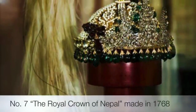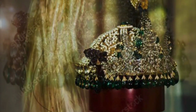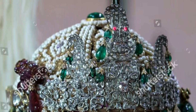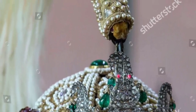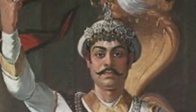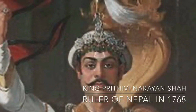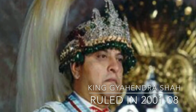Number 7. The Royal Crown of Nepal. The crown consisted of 730 diamonds, over 2,000 pearls, precious rubies, large carats of emeralds and other gems. The earliest record of the crown was when it was shown in the portrait of the first king of Nepal, King Prithvi, in 1768. The crown was last used during the coronation of King Jayehendra way back in 2001.